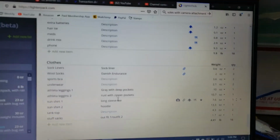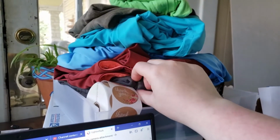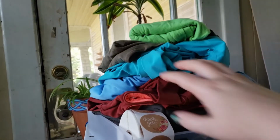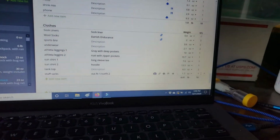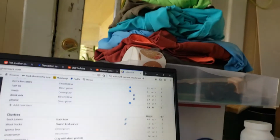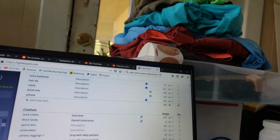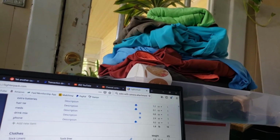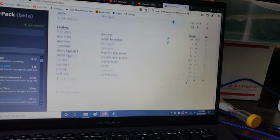And then that's my stack of clothes right there. So that's my first pair of leggings, my second pair of leggings, and then I have these 2 sun shirts. Then on top here I have these 2 tank tops that I had planned on wearing underneath the sun shirts. And then I thought about it and I was like, lately when I'm out in the garden, I just wear a sun shirt and a sports bra. I don't know if I need that additional layer, and that would save me 8.6 ounces. So I think that's going to be one of the first things that I'm going to shave off.